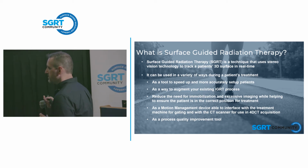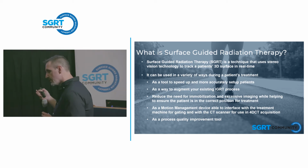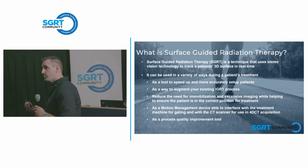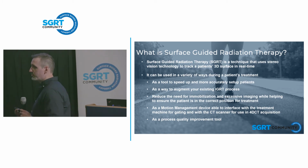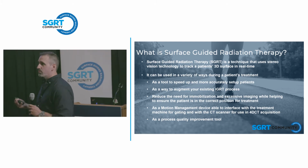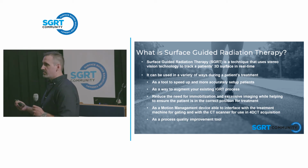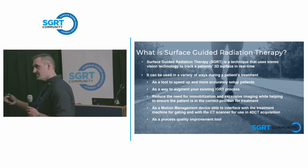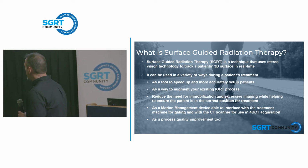And it can also be used as a process quality improvement tool, which we've all heard of with the alternative payment models that are coming. And if you're a board certified physicist in the room, as I'm sure there are some, you're painfully familiar with PQI projects and all the good things that we're asked to do. We're going to be asked to do more and more of these things as we look at quality and reducing variation and standardization across not only treatment sites, but across institutions as well. And so these systems are uniquely set up that way.